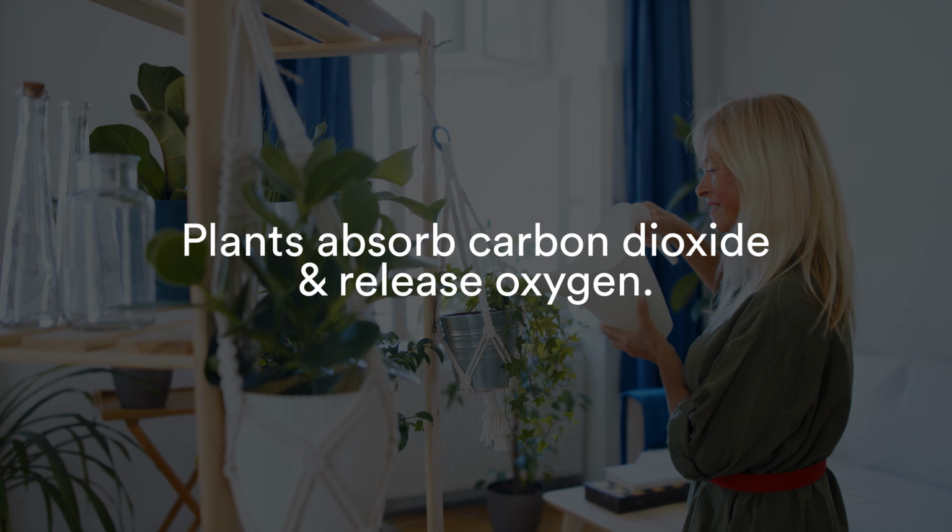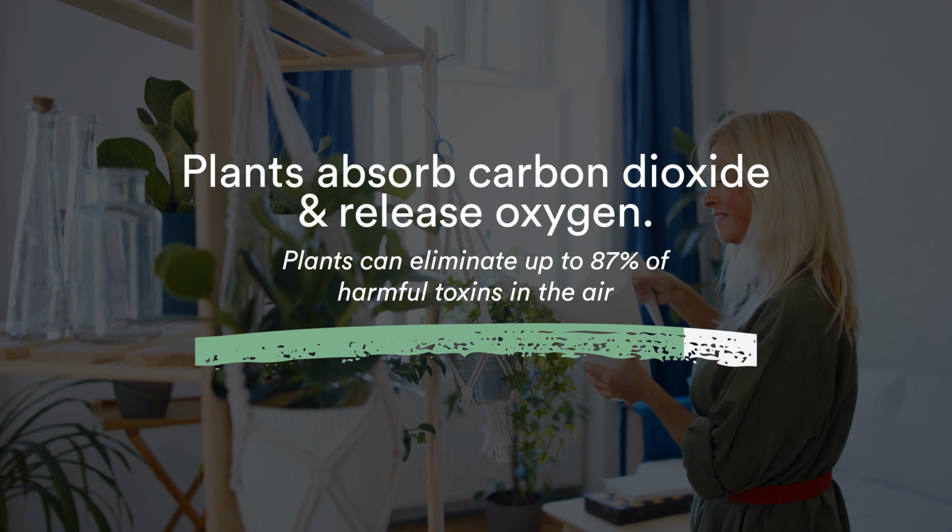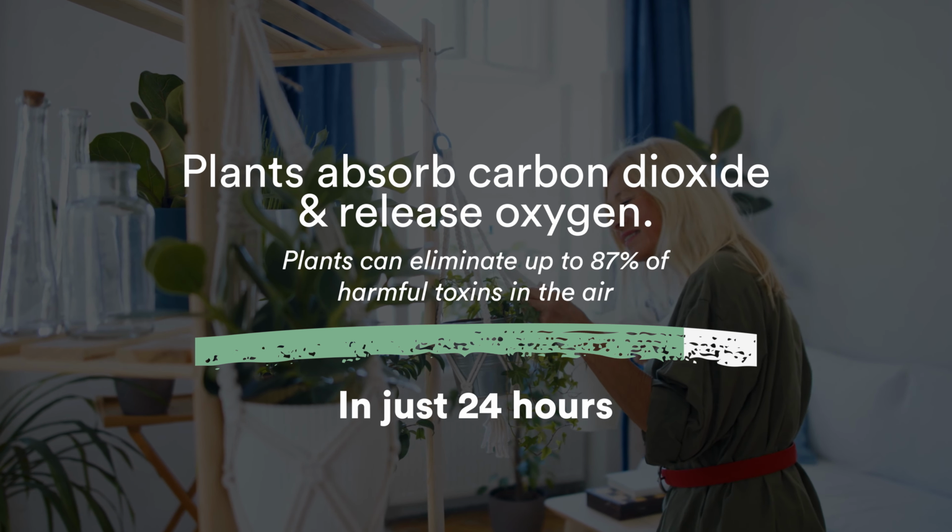Not only are plants bright and colorful and beautiful, but they're also beneficial to your health. Plants absorb carbon dioxide and release oxygen. Studies show that plants can eliminate up to 87% of harmful toxins in the air in just 24 hours. So make your lungs and home happy by investing in some indoor plants.